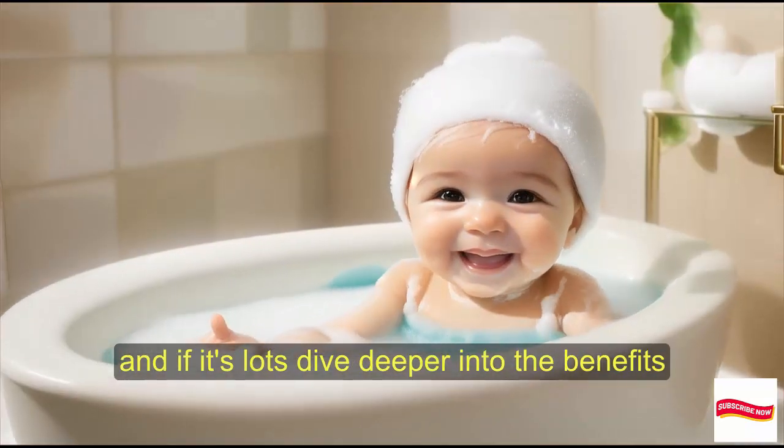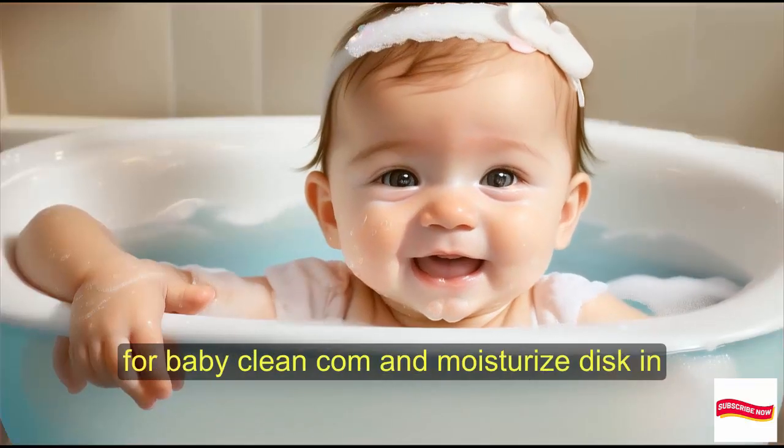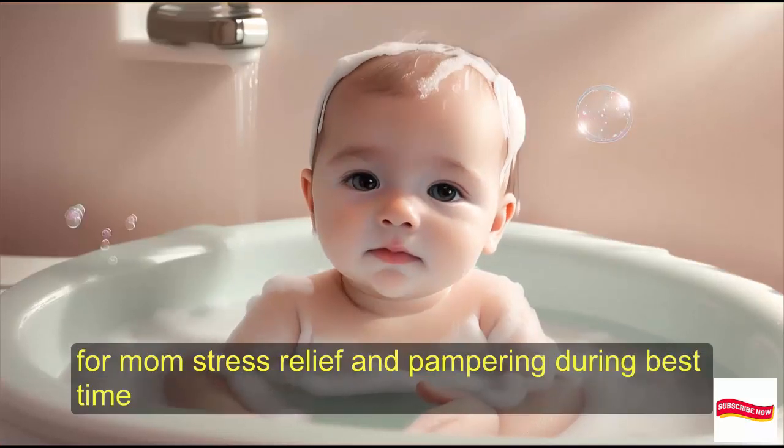Benefits. Let's dive deeper into the benefits. For baby, clean, calm, and moisturized skin. For mom, stress relief and pampering during bath time.